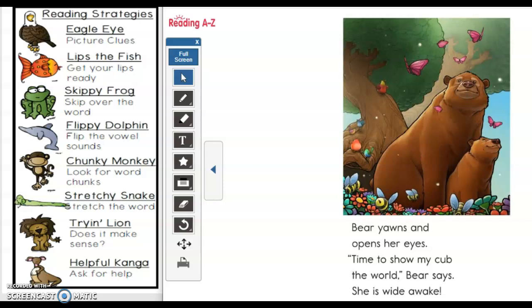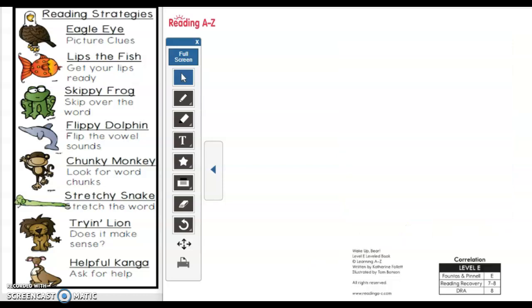Time... to show my cub the world. Let me try. I notice this word has a magic E at the end, so he gives all his power to the I. To show my cub the world. That makes more sense. Bear yawns and opens her eyes. Time to show my cub the world, Bear says. She is wide awake. The end.